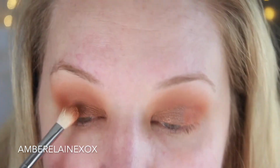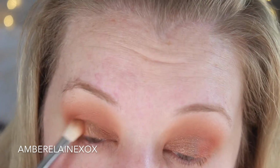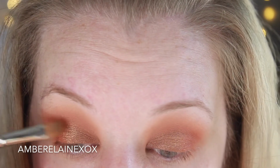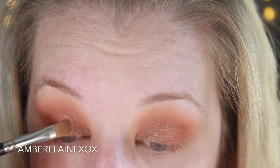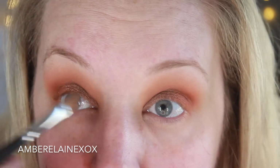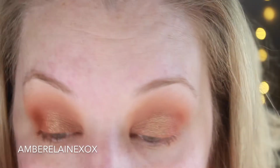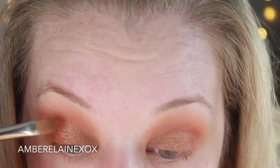Well, we're gonna try this brush. If it doesn't work, I'll go with my 242. Yeah, definitely going with the 242. So that brush was an epic, not epic fail, but pretty bad. There we go. And I'm just gonna pat over what we put in the inner crease. I'm gonna blend that out. And there's no lines and it's kind of gradient, which is nice. I love this color on this palette.